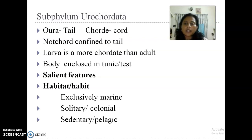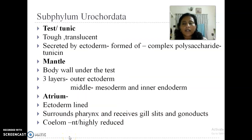Coming to the salient features of phylum Urochordata, first their habit and habitat. They are exclusively marine forms, solitary or colonial, sedentary or pelagic forms. You know the meaning of all these words. Exclusively marine means they are seen only in seawater, and they may be seen as single forms or in group forms. They may be attached forms or free swimming forms.